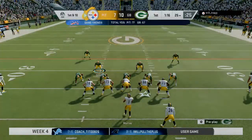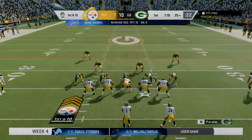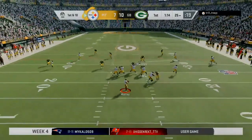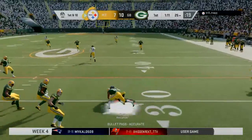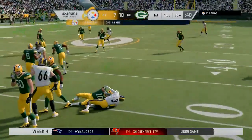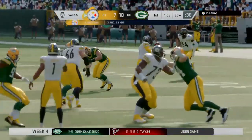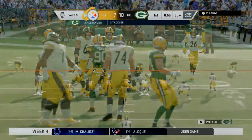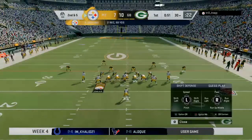The Steeler offense here about ready for their next drive. Murray now on first down. Going for a right side here, complete. And he'll get this from the 25 to the 30 for a pickup of 5. 5 yards on the catch there, brings up second down. Ball on the 30, they'll come up with a 2nd and 5.